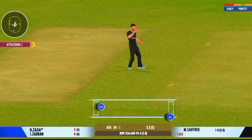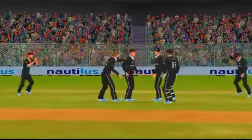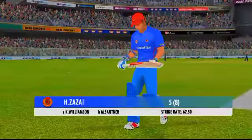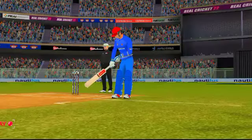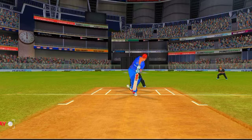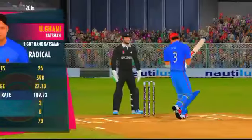Spectacular catch. Perfectly timed his jump and made sure he held on to that one. A long walk back to the pavilion. Doesn't look happy at all. This could well be the catch of the match. Fabulous diving catch.